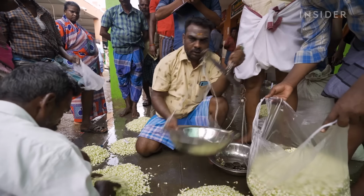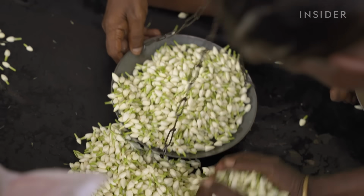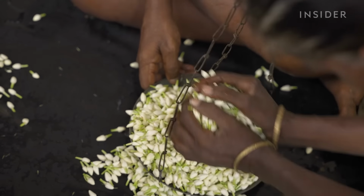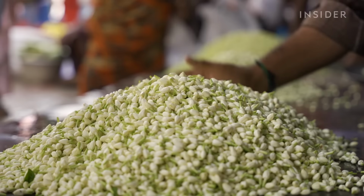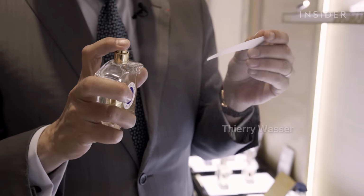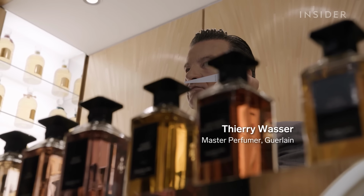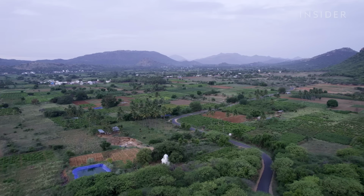It's been considered very divine. And sambac, especially even amongst other flowers, is considered one notch superior. It's the most preferred flower. Jasmine sambac has this ease, this friendliness, this happiness. It is a joyful scent.